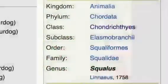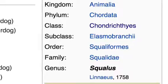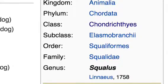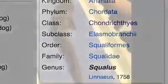Sharks are cool. Phylum Chordata, class Chondrichthyes, order Squaliformes, family Squalidae, genus Squalus. Here we have the shark.